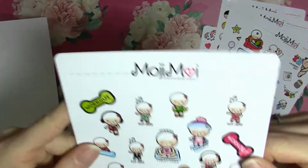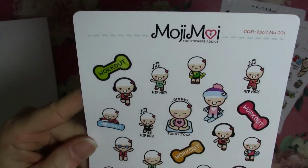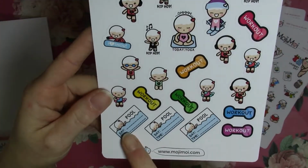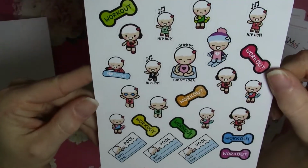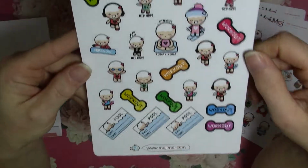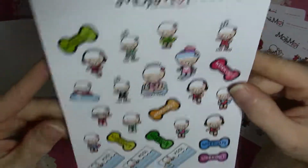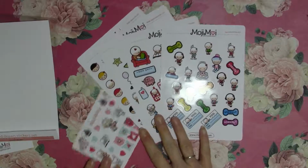And then the sport mix. So there's like hip-hop dancing, looks like she's lifting weights, workout, I love snow, she's snowboarding, yoga, pool time, working out, looks like she's jogging. I do mostly walking, but I still think that I could use these because I think they're cute, so I like them. So I don't necessarily do a workout, but I do get on my steps. So that is my Happy Mail today.